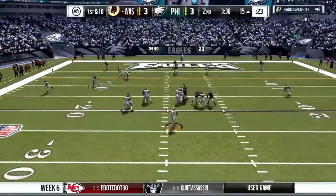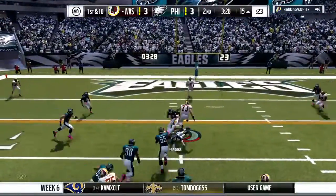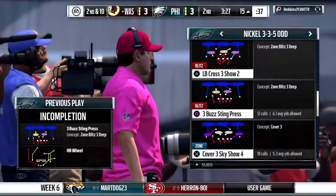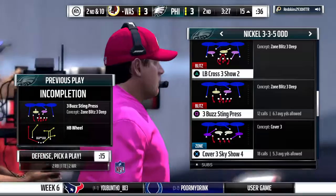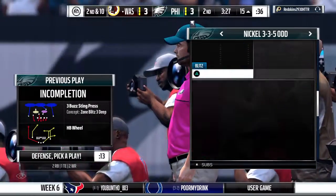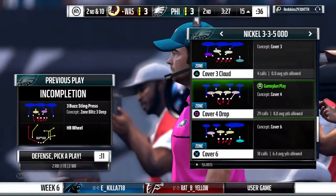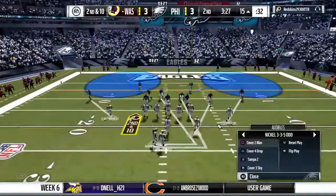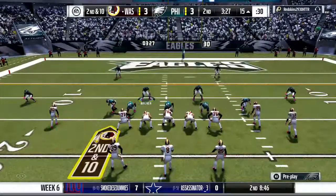From the red zone now, Cousins. And it pops free. The collision there jarred the ball loose and brings up 2nd down. Everything looked right on that play except the conclusion. He dropped it, an in route, going into a little bit of traffic.